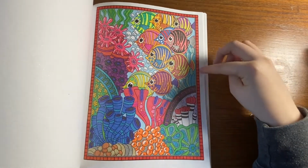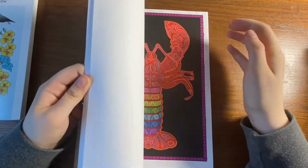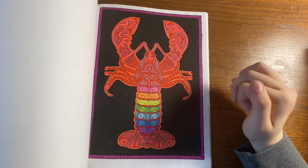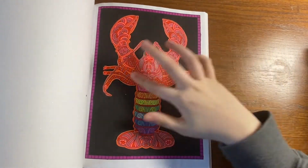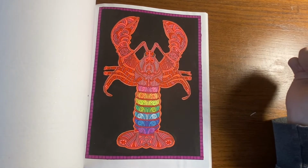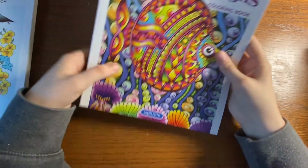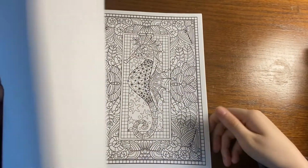This was the first page I did in this book. I like this little clownfish dude up here. And then this one, it had a very intricate background, and I just blacked it out with black acrylic paint. And I think it looked really cool. I went around the lobster with an orange alcohol marker, and then just blacked it out, and it looks really cool. These are very intricate, as you can see, but they look so good when they're done.